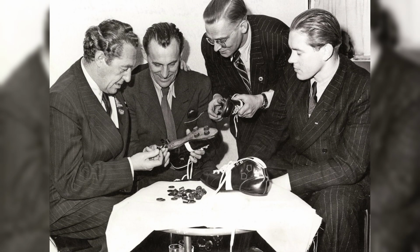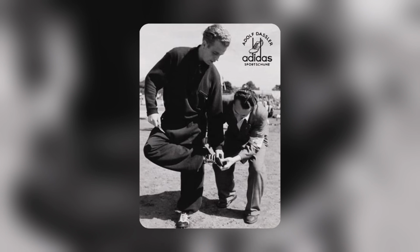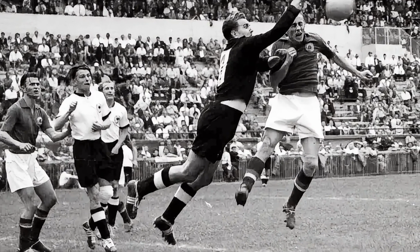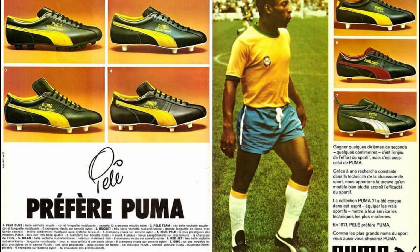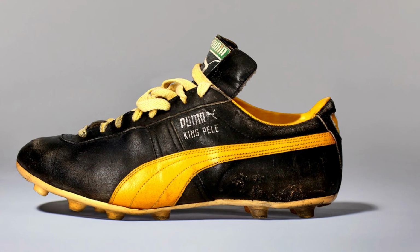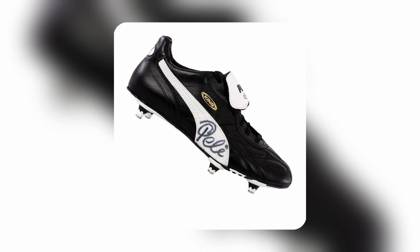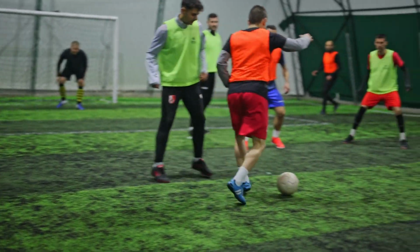Adidas debuted the screw-in stud system in 1954, letting players customize traction with surgical precision. Their lightweight leather boots helped West Germany win the 1954 World Cup, cementing Adidas's rep. Puma wasn't far behind, with stars like Pele rocking their boots in the 1960s. These brands introduced synthetic materials and colorful designs, making cleats not just functional, but fashionable. Suddenly, players weren't just athletes, they were style icons.